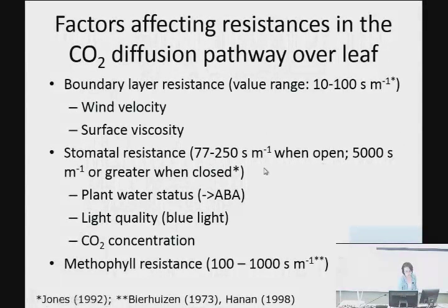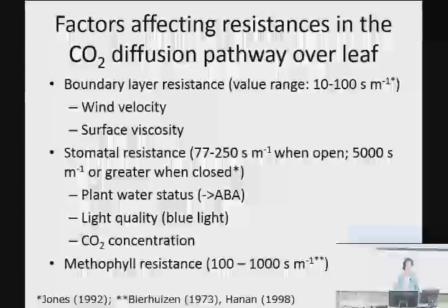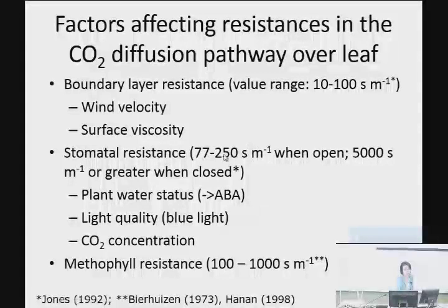Stomatal resistance is reported in the range of 77 to 250 when open, and that is species dependent and also growing condition dependent, because plants change the density of stomata, how many stomata per square millimeter. High CO2 concentration tends to reduce the number of stomata on the leaf surface. So that changes depending on the conditions. But it's about the same order as boundary layer resistance when open. When it is closed, the value jumps much higher, more than 10 times.